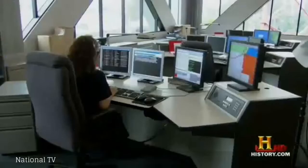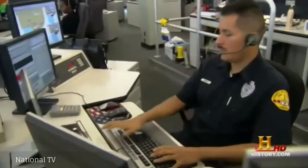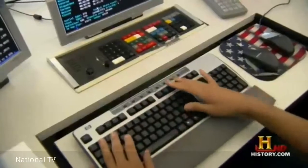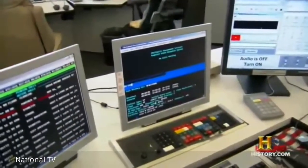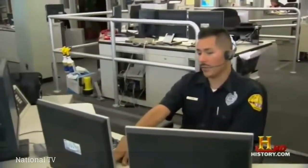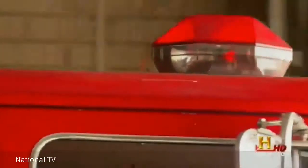With one press of a key, the call taker sends the nature of the emergency and the caller's address to a nearby radio dispatcher. The radio dispatcher's computer automatically determines the closest fire station to the emergency. Angel 1, Squad 3, chest pain, 1320 Northeastern Avenue. The computer will then send out a digital signal through the airwaves, and it will then be received at the fire stations with all the actual dispatch information as far as the location and type of emergency that they are being sent to.